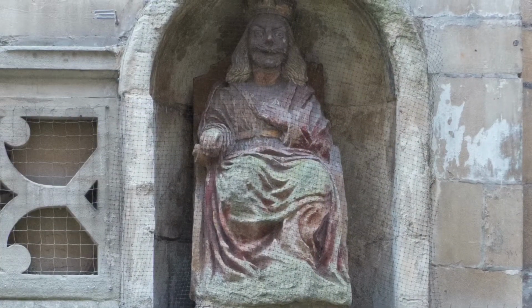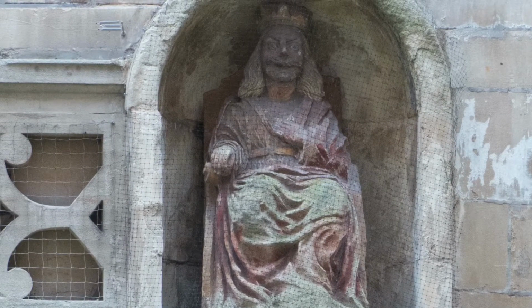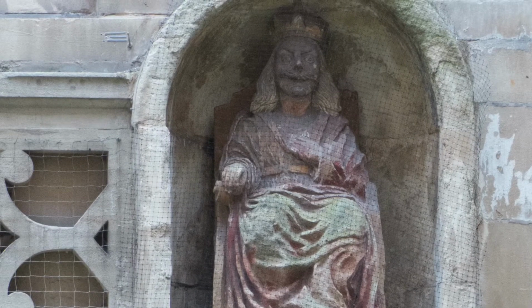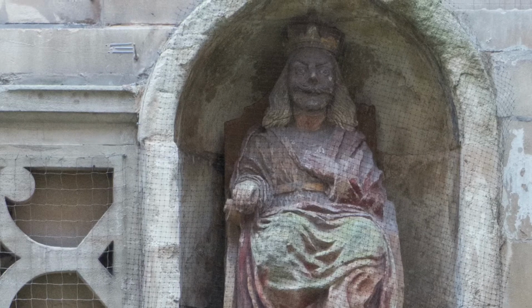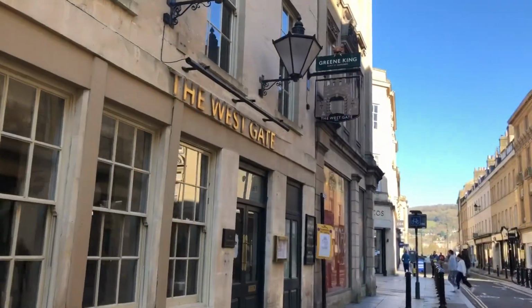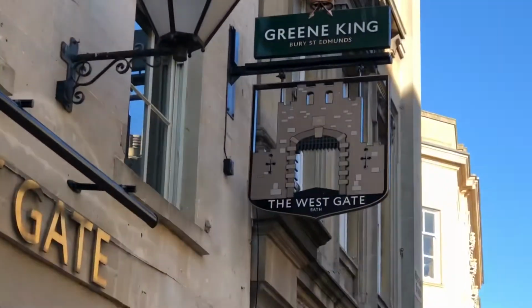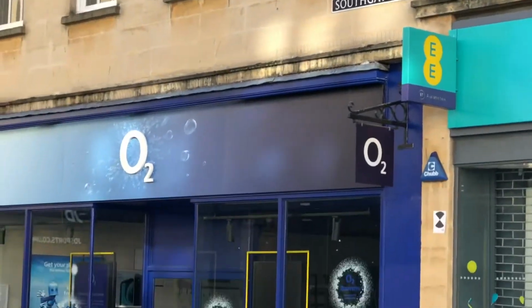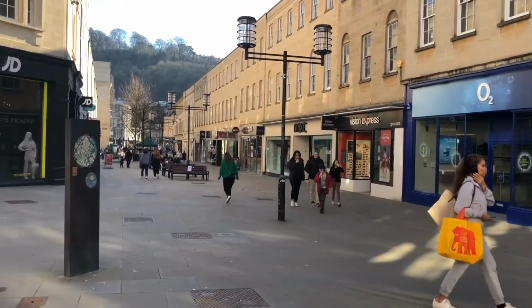As far as the other city gates are concerned, the only bit of the north gate that now remains is a statue of Bladud, the legendary founder of Bath. This is now kept inside the Roman baths. You can see where the west gate was, because the place is marked by Westgate Street and by a pub of the same name. But unfortunately the South Gate has now given way to a rather nondescript modern shopping street.